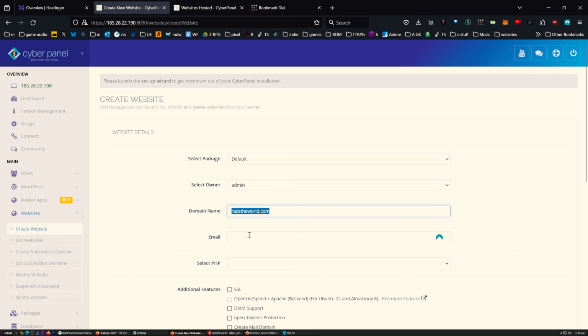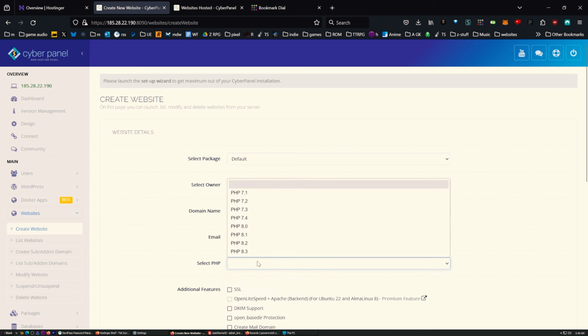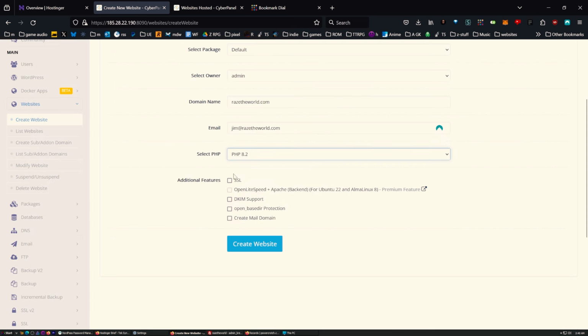Just put your domain name and we can take care of all the rest of that later. I'm going to use Raise the World for fun. Why not? And then my PHP version, since I'm using WordPress, I want to use 8.2. And then I'm not going to do the SSL here because sometimes it doesn't work. So this will be fine right now. This should not be a premium feature, but whatever.